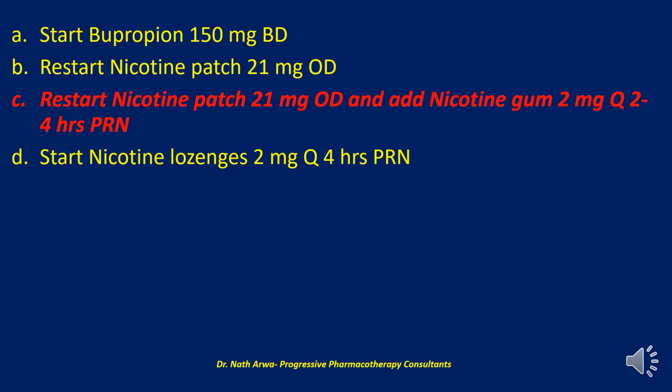Now, bupropion, despite being a viable option, may cause concerns with anxiety and insomnia, which are an issue in this particular lady's case. And we know that combination therapy of the gum alongside the patch has been proved effective in many cases. So I would opt for answer C. Let's move to the next question.